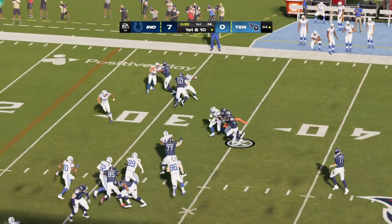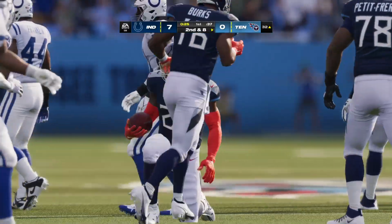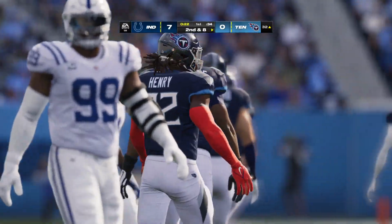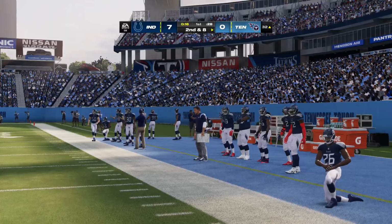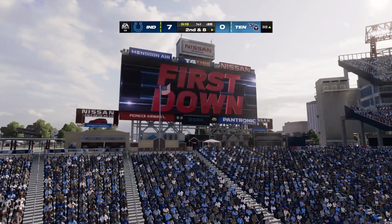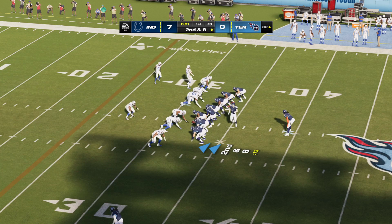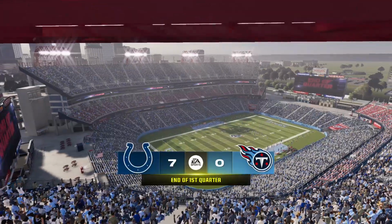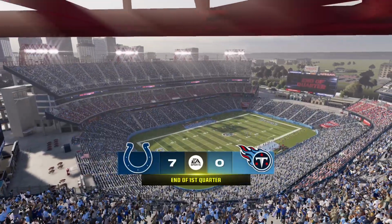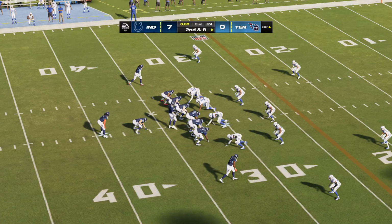Tannehill gonna turn and give this to Henry. And he'll fight forward on the straight-ahead running for just a couple of yards, second down. Now second and 8 at the 32-yard line. After one, 7-0 on EA Sports. Ready for the second quarter from Tennessee, and it's the homestanding Titans in possession.